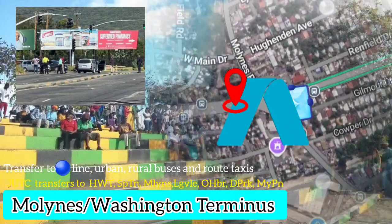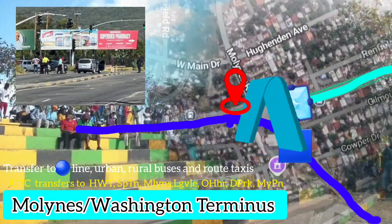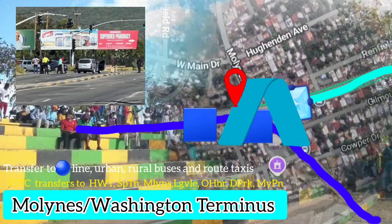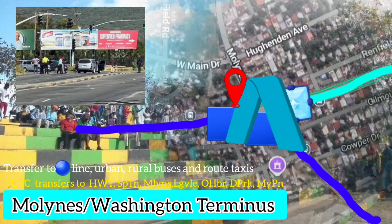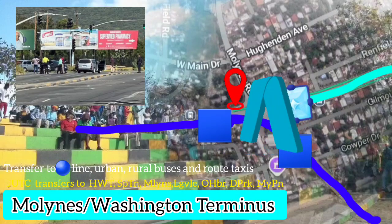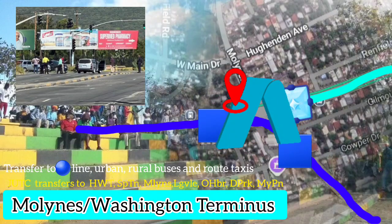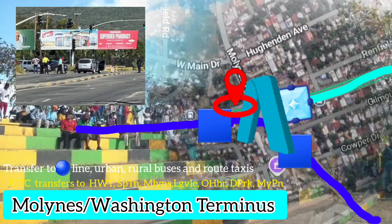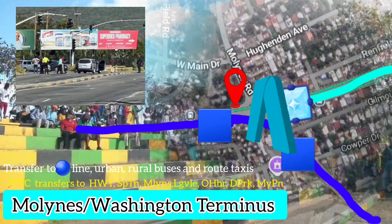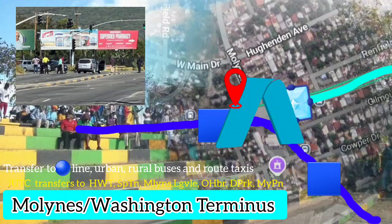So without further ado, the Aqua Line, between the Washington Boulevard Molynes Road intersection all the way to Tinson Pen. As you can see, this intersection here at Washington Boulevard and Molynes Road is a very crucial intersection here in the city of Kingston. Very, very important intersection right here. Here you can also get JUTC buses heading in all four directions, route and hackney carriage taxis, as well as rural buses. So when I say important, this intersection right here is very important.